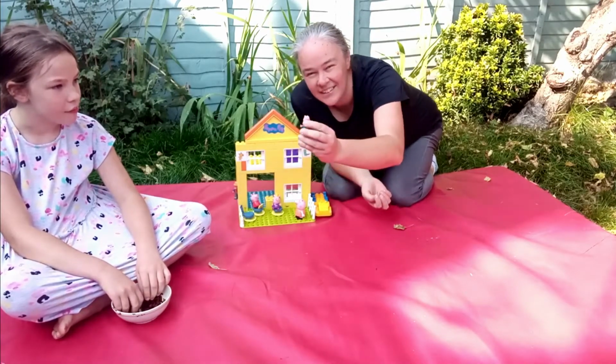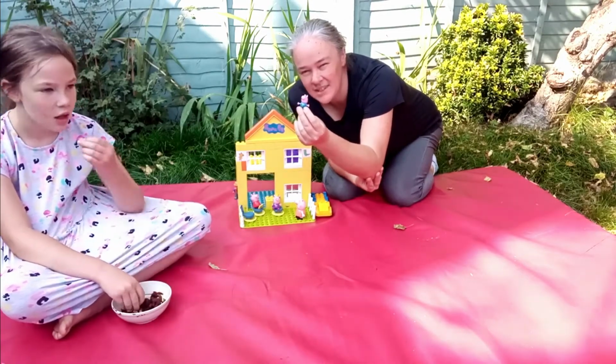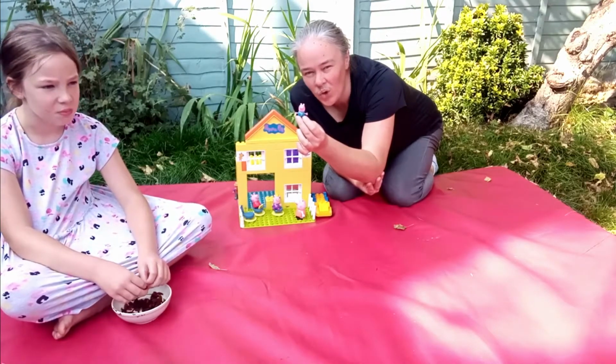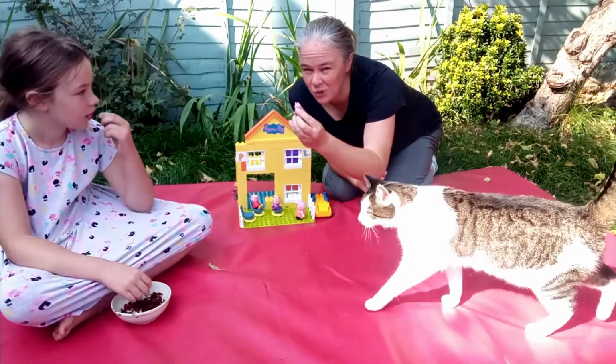The first pig, do you recognise him? The first pig went for a walk to see what he could find, and he found a man selling some straw.